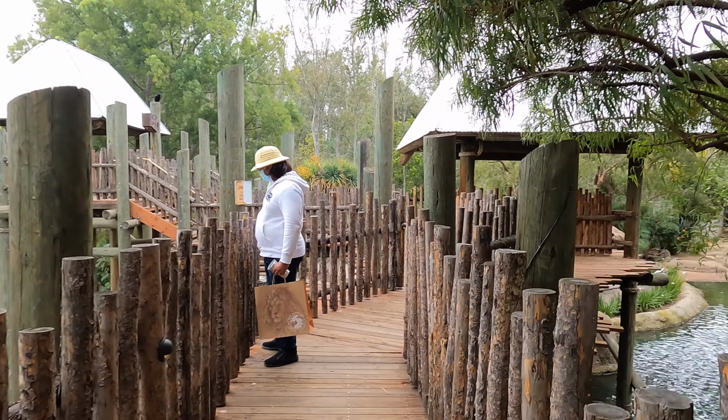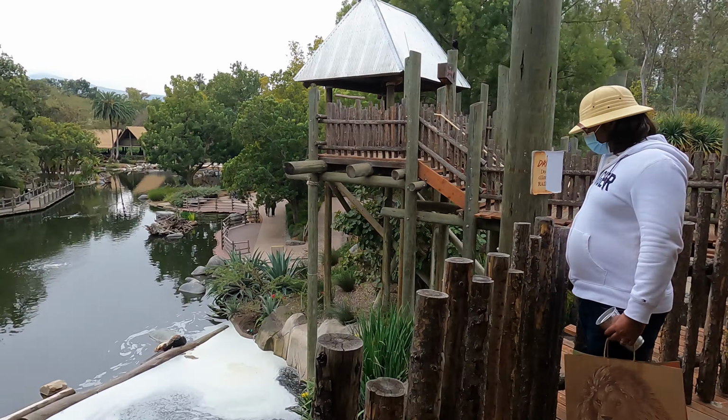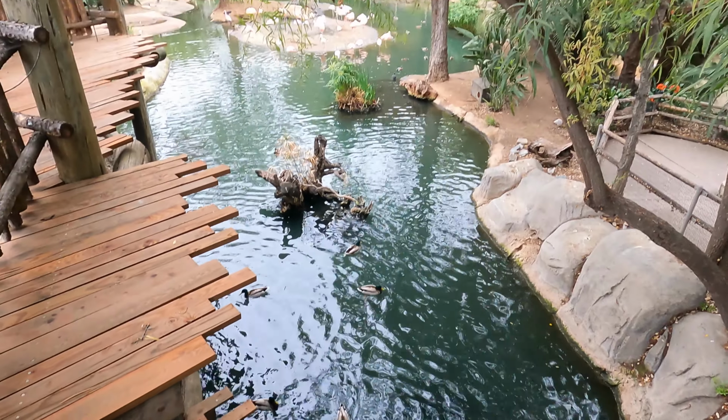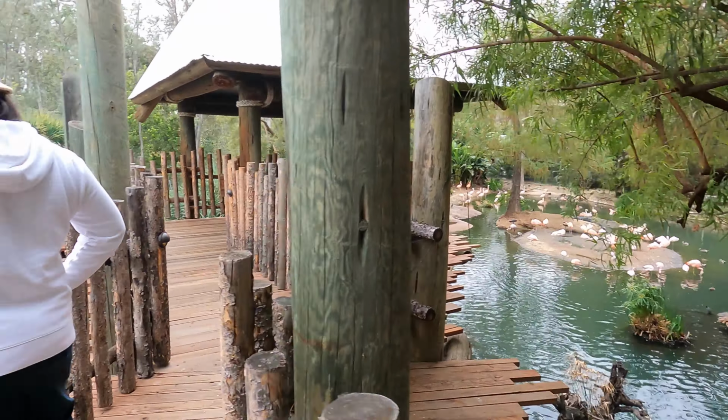Here is a really cool thing I showed you, the wood, like the tree fort. Here it is. See? Here's my husband. He got the safari hat. Here's the trail. Then you can see the other side, where the flamingos are, not penguins. Here's the cool tree. Kids would love this. And adults.